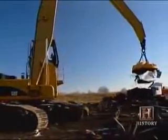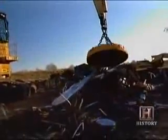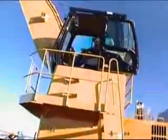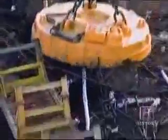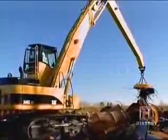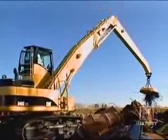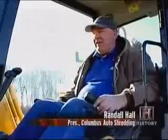Perhaps no one values an electromagnet more than the junk man. At Columbus Auto Shredding in Ohio, magnets surging with electricity make quick work of scrap metal, bound for recycling centers. This particular machine works with joysticks, right and left hand. And we swing the machine over the material, stop it, maneuver the boom into place, let the magnet down onto the material. We activate the magnet with the right hand.